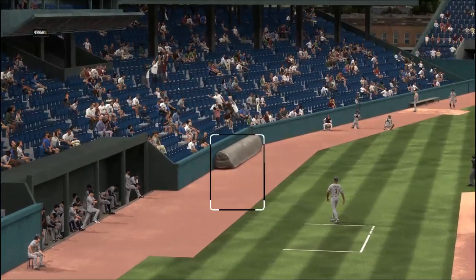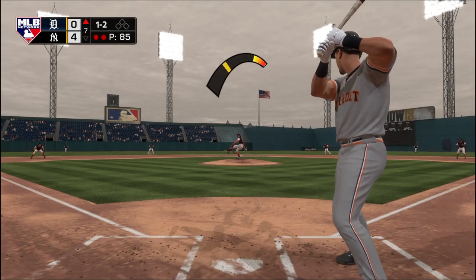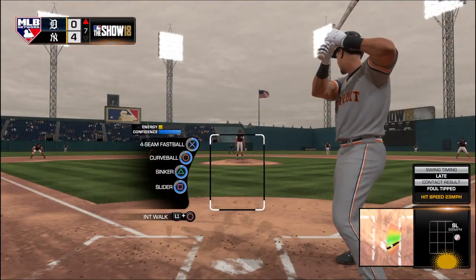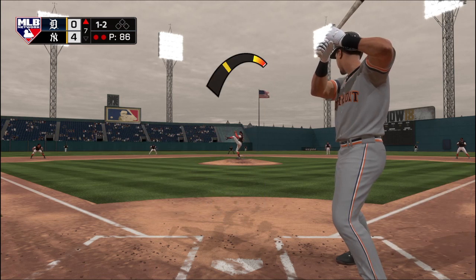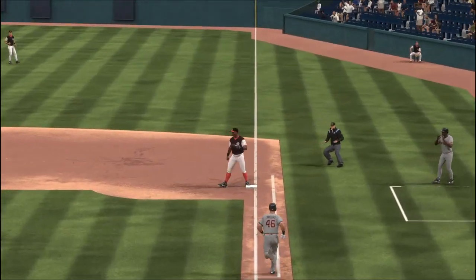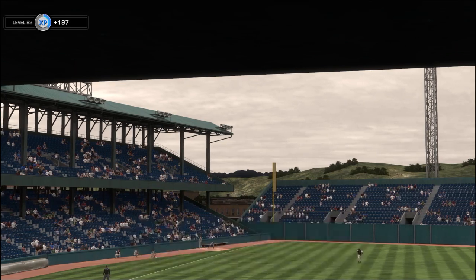Swung on, but fouled off to the left. Eckersley's ready. Here's the 1-2. Fouled away. That's to first. Does he have another 1-2-3 inning? He does. 7 in a row. He's set down now as the side is retired.